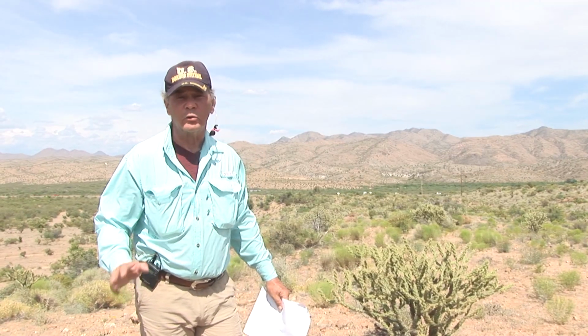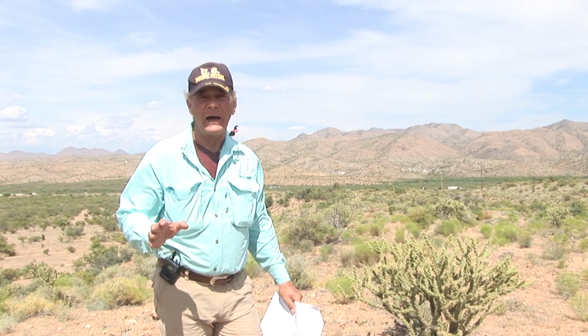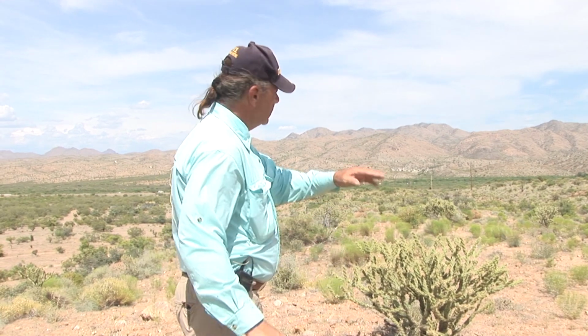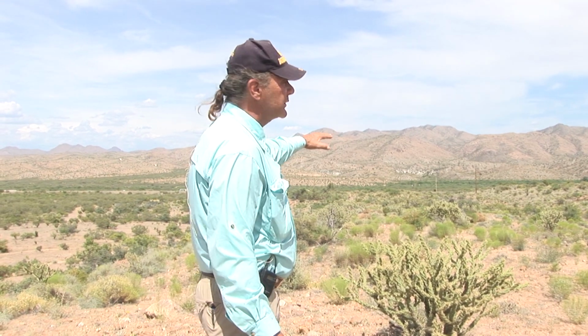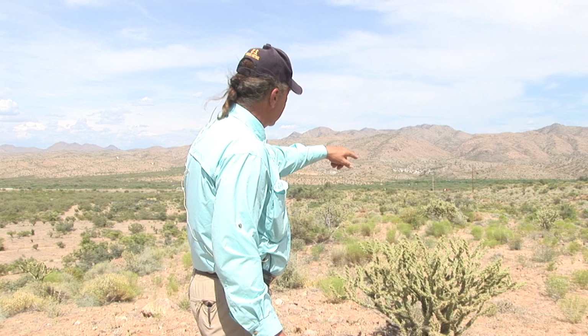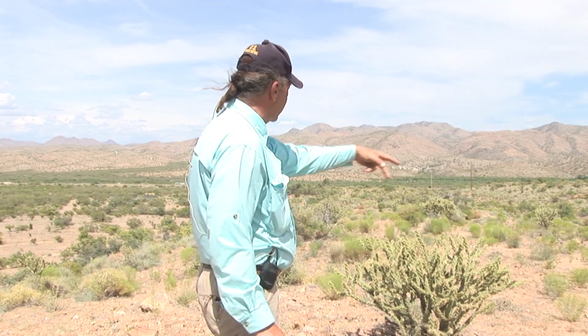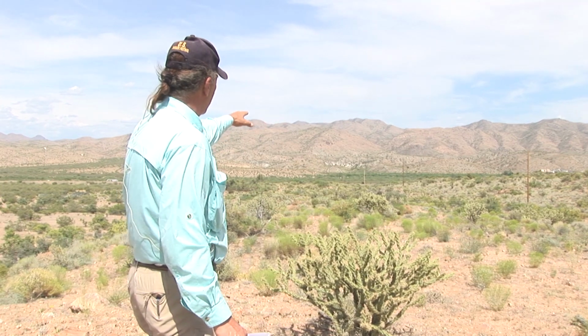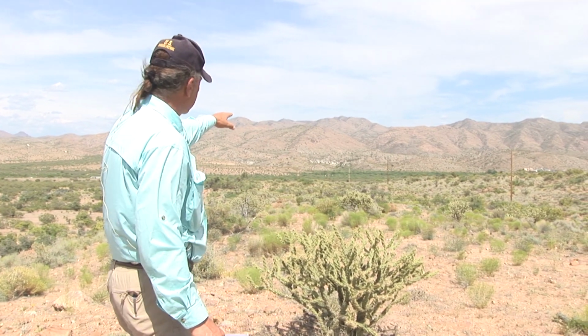All right, ladies and gentlemen, great view. This is the high point of your lot. Now, you have a ridge that runs on the south side of your property, and you can see there's an old Jeep trail that comes up here. Your property's basically running down those telephone poles right before you get to the interstate.